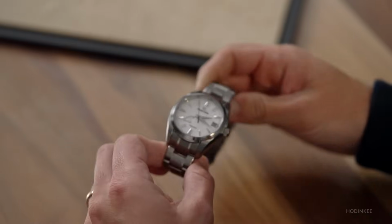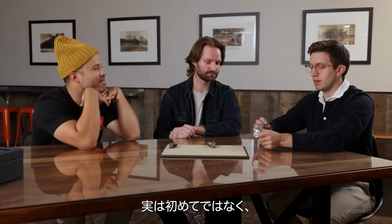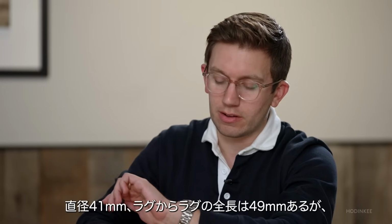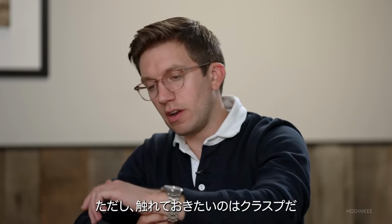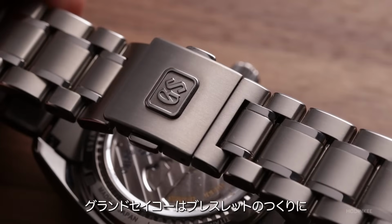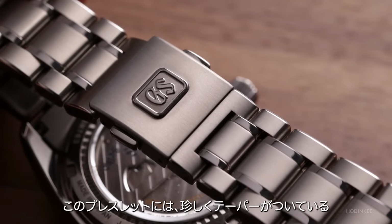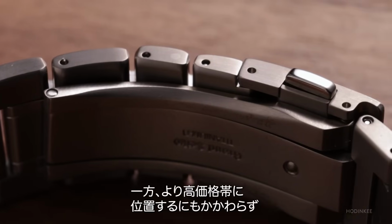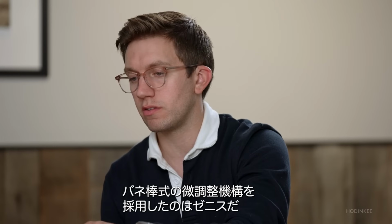I'm gonna pick up the Snowflake for just a minute. It's not the first time I've handled a Snowflake in my life, nor do I assume it'll be the last. I did want to give you credit, it's 41 millimeters and 49 lug to lug, but it wears relatively well. The thing I did want to note about the clasp: first of all, Grand Seiko is not known for making the best bracelets in the world. This one at least tapers, which some don't. There's no micro adjust at all in the clasp here, and the micro adjust is the typical pin system in the Zenith, despite the fact that it costs much more.